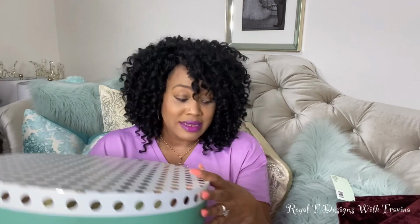And so I love these little hat boxes. They're perfect for storage, and you can store just about anything in them. And this size, you guys, is perfect for storing plate chargers. So your girl is gonna store what she can, where she can, as cleverly as I can.